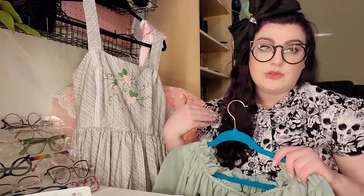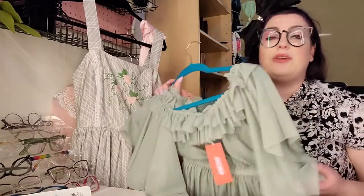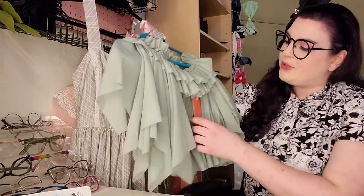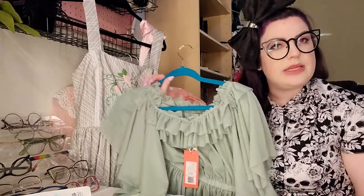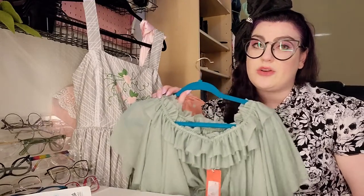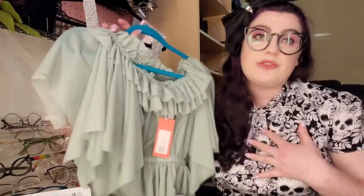If your arms fluctuate in width like mine do, this is a really good option for you because it is super stretchy and it will fit you at pretty much any size to a point. The upper limit of this blouse is around 134 centimeters, according to the website. I would recommend it for up to 130 centimeter bust and under bust, but that's my personal preference because I like to be comfortable.